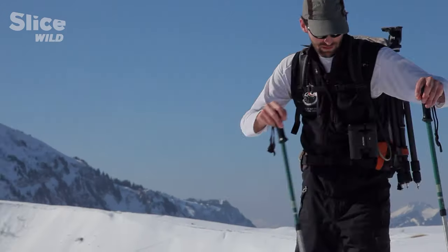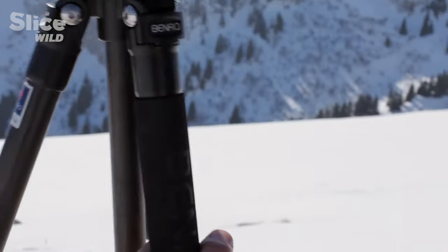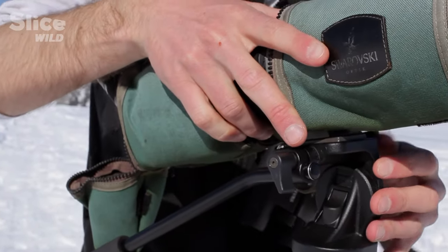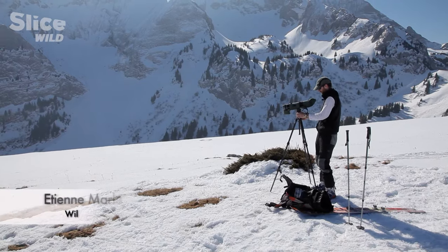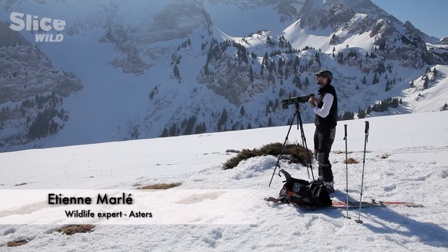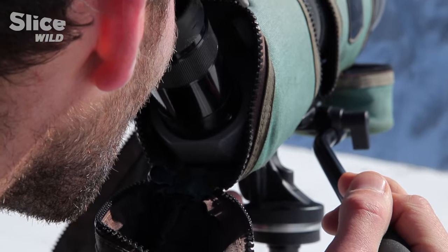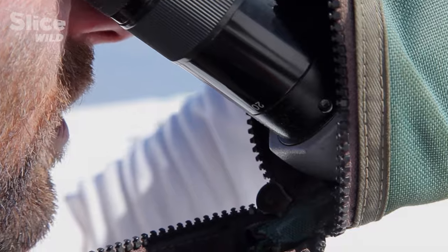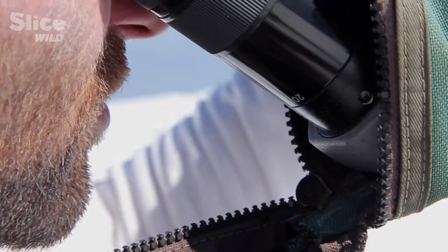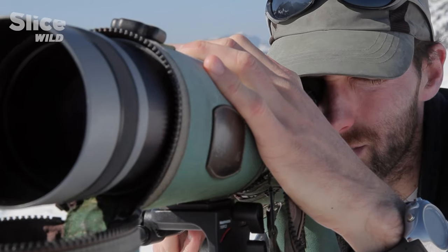We're going to stop there. We'll put up the telescope. So the objective is to have several people doing the survey from different places and linked by radio. Like that, the number of observation points is often multiplied. It's really a lot more efficient for the survey. So that allows us to confirm that they're still brooding. All the observation is based on the fact that the adults arrive at the nest to exchange guard or to bring food.